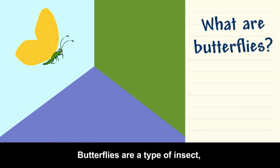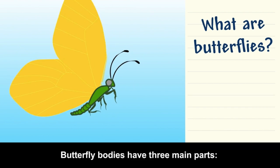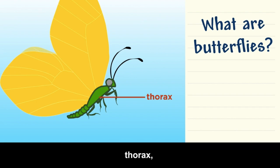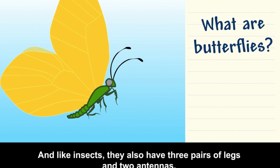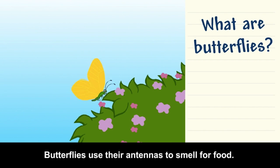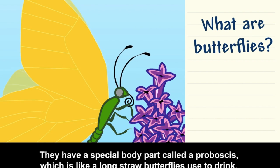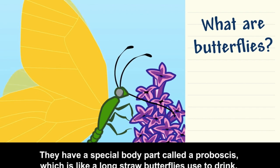Butterflies are a type of insect, like ants and beetles. Butterfly bodies have three main parts: the head, thorax, and abdomen. And like insects, they also have 3 pairs of legs and 2 antennas. Butterflies use their antennas to smell for food. They drink the nectar of different flowers. They have a special body part called a proboscis, which is like a long straw butterflies use to drink.